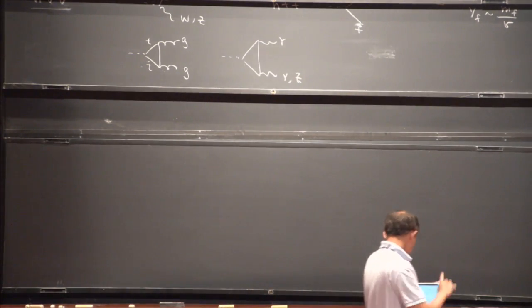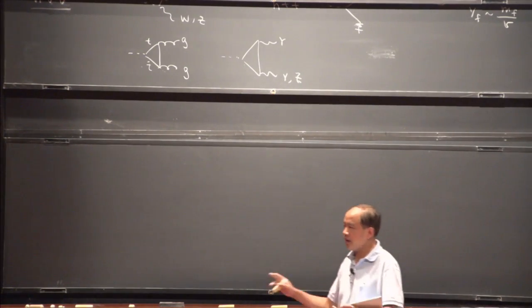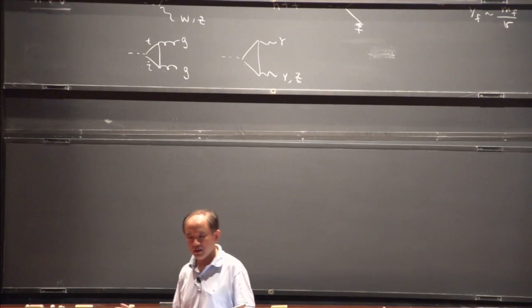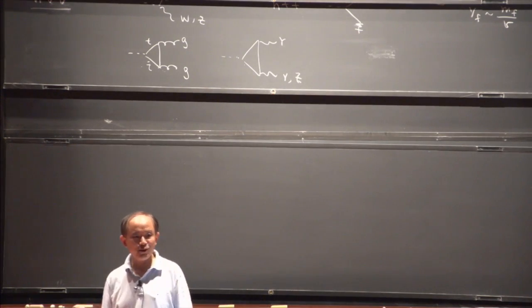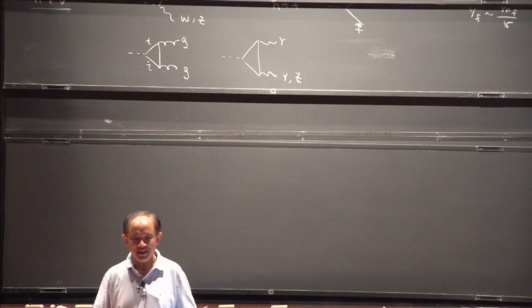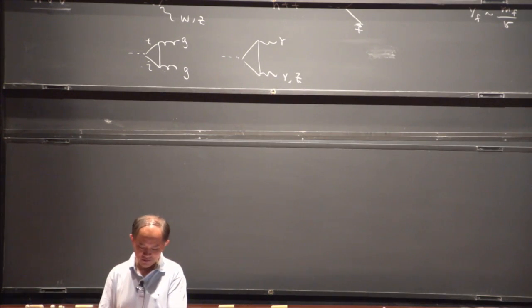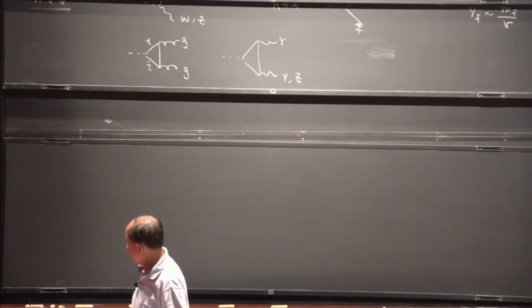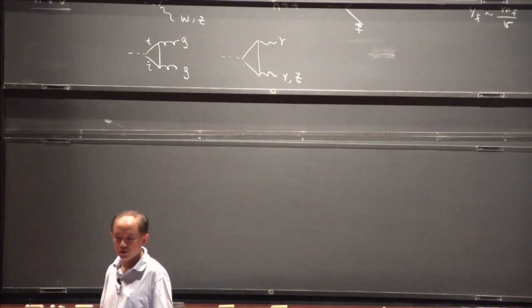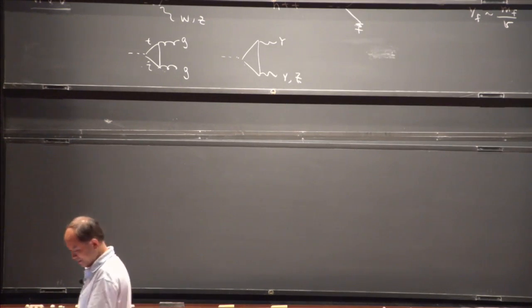So at least at this stage, you can already see that in order to make a clean measurement, the cleanest we want is some kind of model independent measurement, right? It doesn't depend on my assumptions about total width and so on. So we need to figure out a way. It would be great if we can figure out a way to measure the Higgs width.